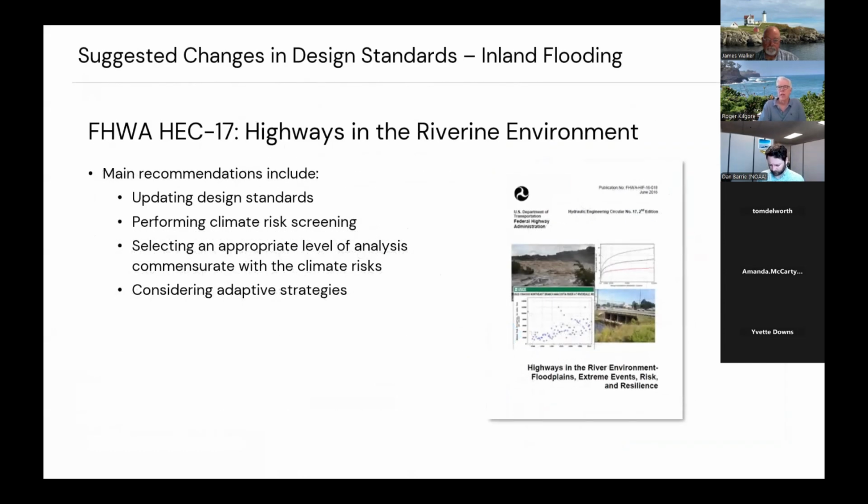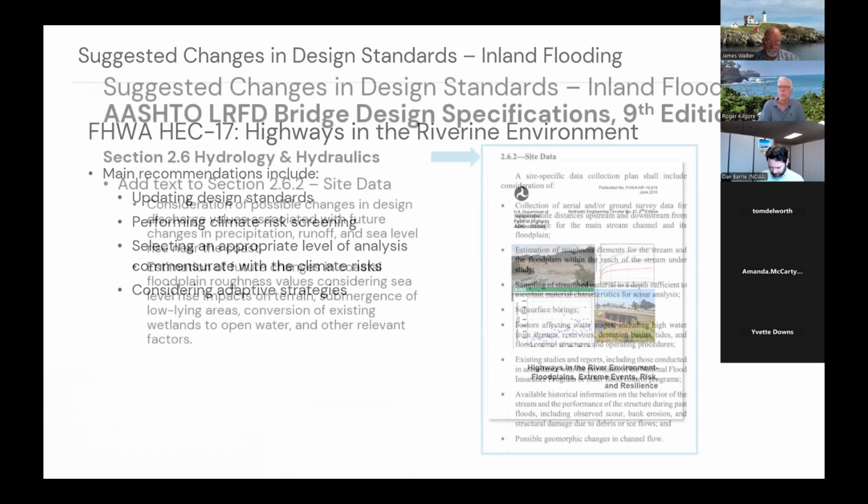And then with respect to inland flooding, the HEC 17 document is one of FHWA's primary standards for resilience, and the revisions that we've proposed include updating various design standards, and I'll say more specifically about that later, but also introducing some climate risk screening that can be done by a state DOT, and how one would do that so that you can do designs based on an appropriate level of analysis based on the risk level. And also incorporating much more routinely the concept of adaptation over time. We may not think that the expenditure is necessary now, but in 20 years, depending on how the climate parameters change, various adaptive strategies may be cost effective at those times.